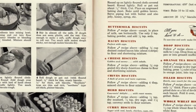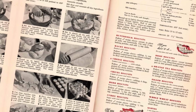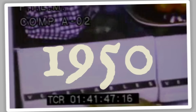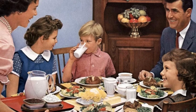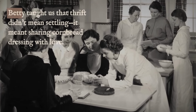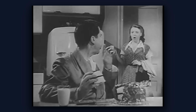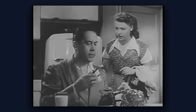It's funny, when we flip through those old Betty Crocker cookbooks today, the recipes can look so simple they almost feel quaint. They were a lifeline for families who wanted their holidays to feel full, even when their wallets weren't. Betty taught an entire generation that thrift didn't mean settling. It meant crafting joy out of what you had.